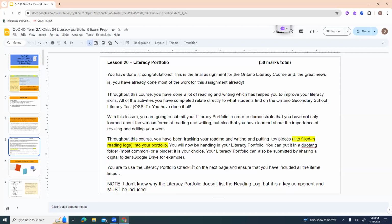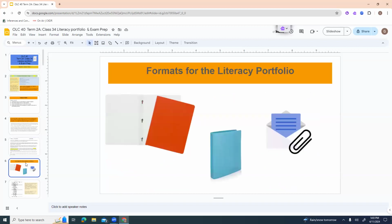Two pages from now, there's going to be a literacy portfolio checklist. Make sure you've included all the items. For some reason, it doesn't list the reading log. I don't know why, but it is a key component that I'll be looking for and it must be included. Here's just a quick visual. Here's a duo-tang, here's a binder, or you can send it to me through email.